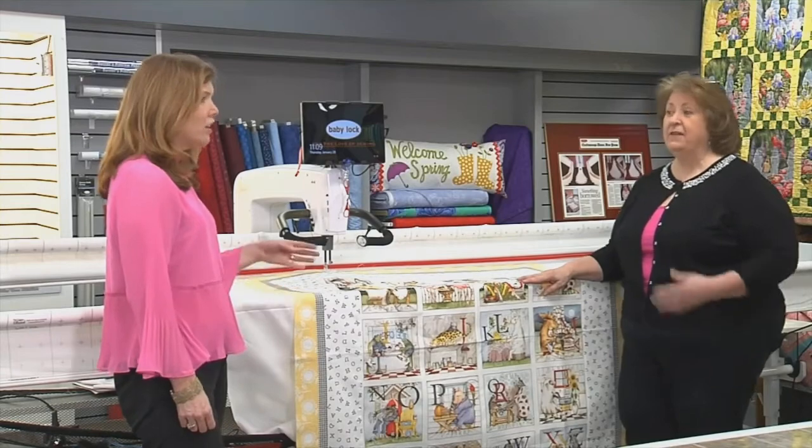People could do it together. And it's fun to watch people come in and they spend hours in here coordinating the fabrics and, you know, what the values of the fabric tones are going to be. It's just incredible to watch it go from a flat bolt of fabric to an incredible masterpiece that they're now going to either keep or hand off to somebody for a gift.